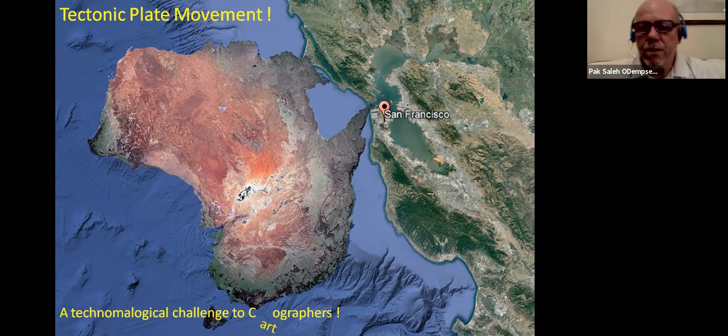Ultimately, with Australia moving northeast, my depiction here is what happens when it finally hits America, because you go northeast, the rugged tip of Cape York Peninsula is going to insert itself into the narrow orifice of the San Francisco Bay. And while those people up there are quite used to that sort of thing, I think it would be quite a shock for them.